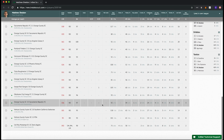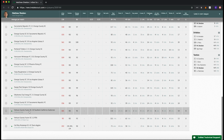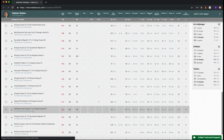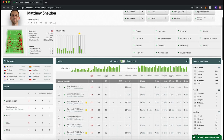But look how far we can go back. We can go all the way back to my time at UC Davis, where we played against Cal Poly, and it looks like I had a 192 Instat index. There's my time with Ventura County Fusion, where I had 93 back then. Now going up to Orange County. It's really, really cool to see that. You have videos and stats all the way back there. So we're really in the 21st century now.